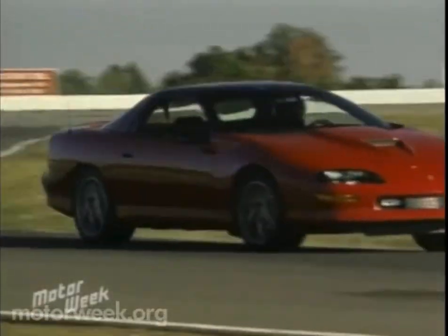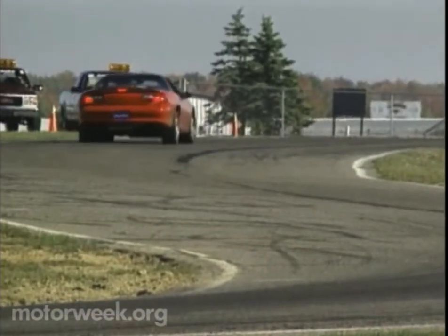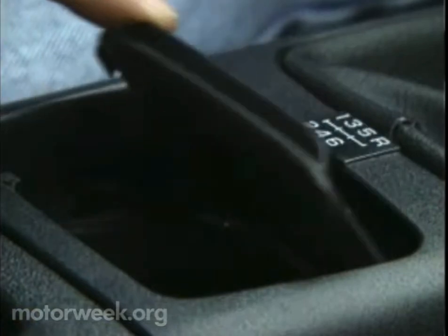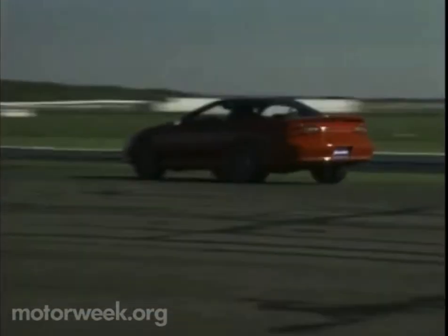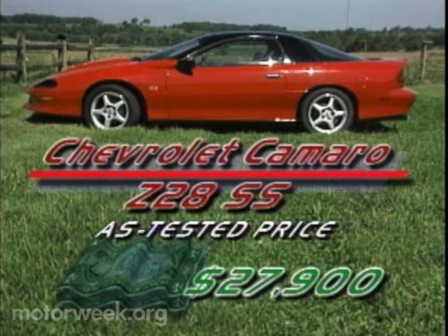The stiffer underpinnings do exact a price in ride quality, but the gains in acceleration and handling more than make up for it. While changes were made outside, the SS interior is standard Camaro, except for a different shifter knob, SS plaque on the center console, and optional floor mats. If you like what SLP has done for the Camaro SS, go to your Chevy dealer and ask for option package R7T. The price will start at $24,119. Our well-optioned test car comes to $27,900, which for this much performance is still a bargain.